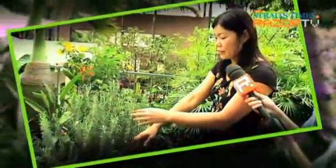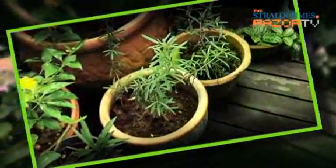If I'm using the rosemary for cooking, I cut off a snip of a stem, and sometimes I just remove the leaves below for cooking and stick the rest of the stem into the soil, and then they will just continue to grow. So it's actually quite easy to propagate.